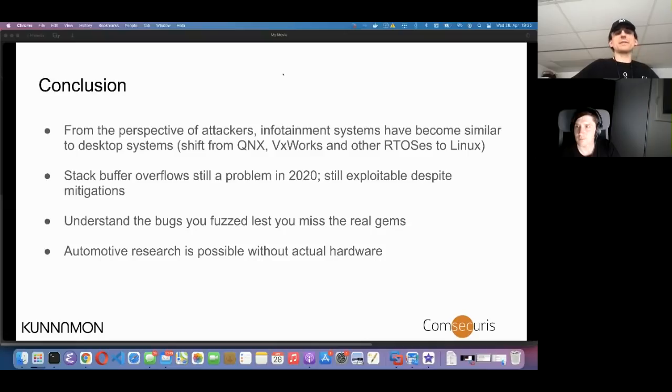The most important conclusion is that stack overflows are still a problem in 2020 and probably still in 2021 as well, and that they're still exploitable despite mitigations. And for attackers, the takeaway from this talk should be that you really should try to understand the bugs and the code that is causing the crashes that you're looking at. Otherwise, you'll miss the real gems. If you're too lenient in your triage, and if you don't look carefully at the code, you'll miss a lot of really good things.